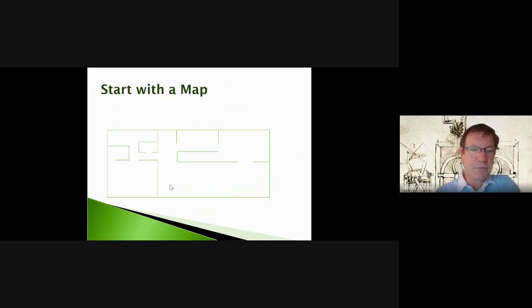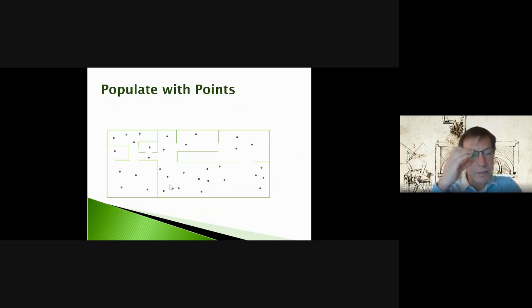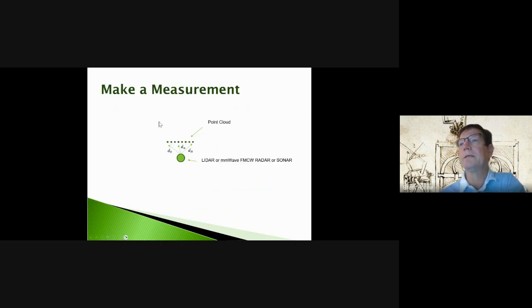So let's start with a map, and now let's populate it with a bunch of points. I think later on I tried to include some orientations on these, but this is actually a floor plan of the house I'm in right now, my little country house, very crude, but I'm right here right now. But I don't have a sensor, otherwise I'd do this in real life.